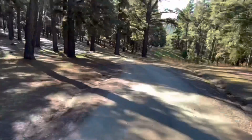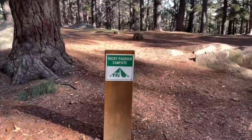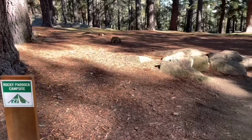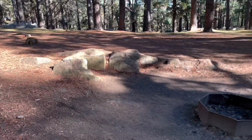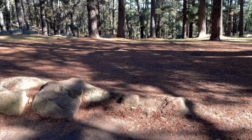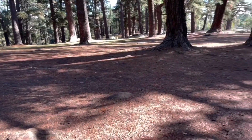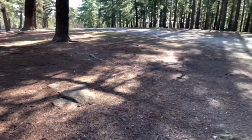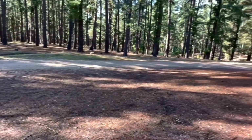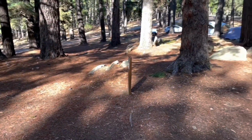Site 27 is a special place for me. This was the first site that we camped here at Rocky Paddock. It is flat, but also has the fire pit set down, surrounded by some rocks. Really nice spot. Good use of space. You can easily drive in and park next to your setup. Take note, you won't have anybody opposite on this particular stretch, so you'll just look out to the lovely pine forest.